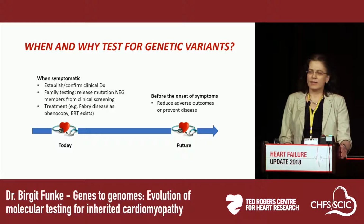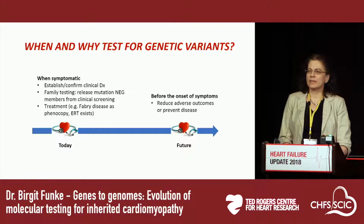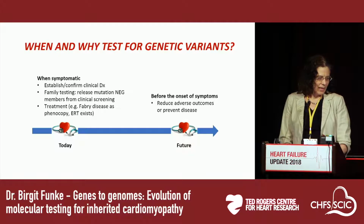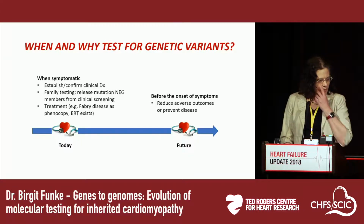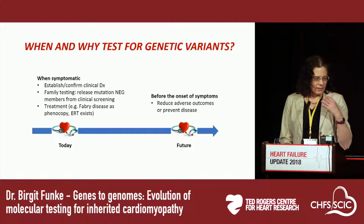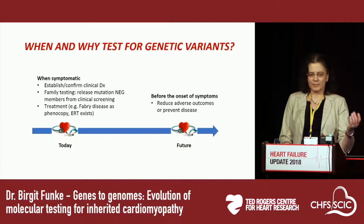On occasion, in cardiomyopathies, not so common, there is treatment. An example from our world is Fabry disease, which is a metabolic form of cardiomyopathy and can masquerade as isolated left ventricular hypertrophy. So you can mistake it as a clinician if the other symptoms are not yet or not obviously present. And if you now have a genetic mutation in the Fabry disease gene, you can treat it.